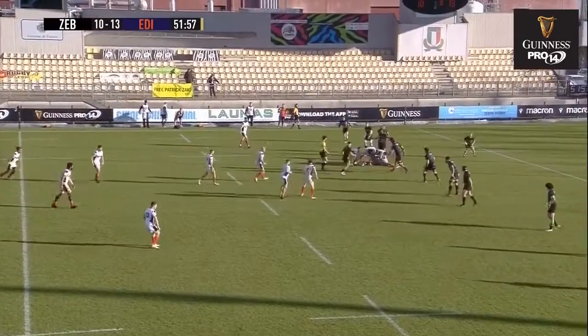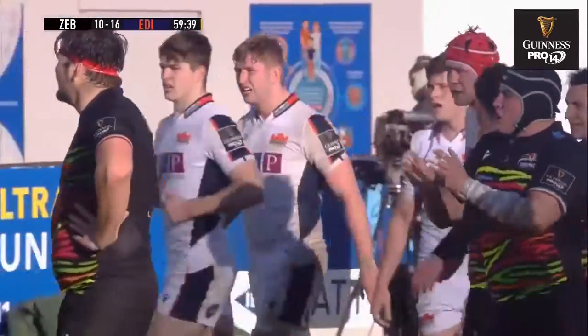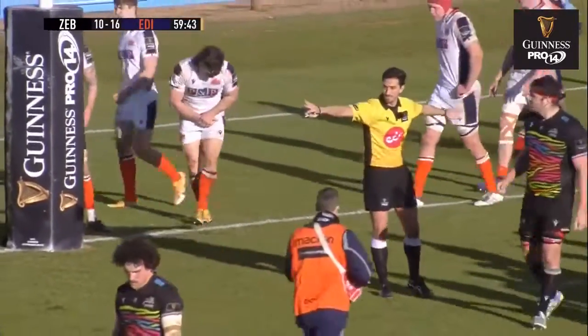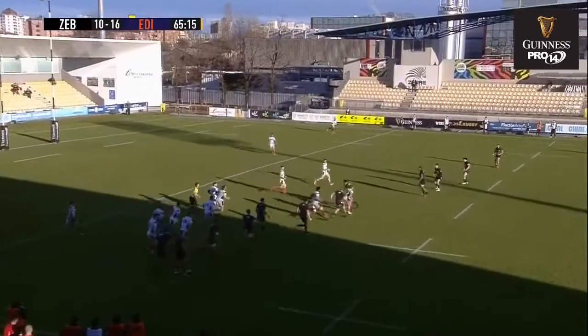As Gilchrist makes a couple of yards. Here's Watson once more. Okay. Dean knocked it forward intentionally. Number 3. And number 3 is going to go to the bin. Offside. Offside. Slam Kings before Edinburgh. And his first contribution is not to find his man.